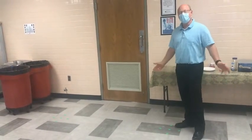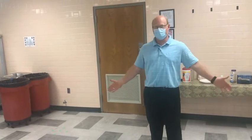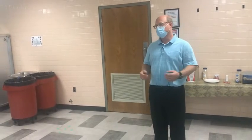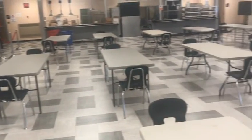Again, as students obtain their food and get a seat, they should be moving furthest away from the cafeteria doors. Students have 2 places where they can eat. One is here in the cafeteria. And something we can say is that we removed all of the large round or octagonal tables here in the cafeteria.